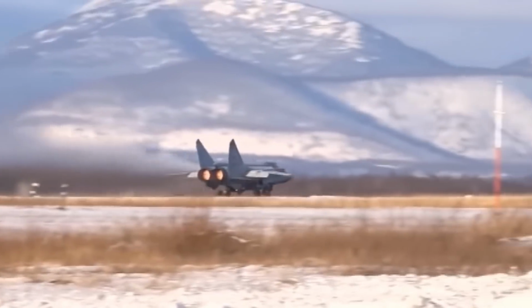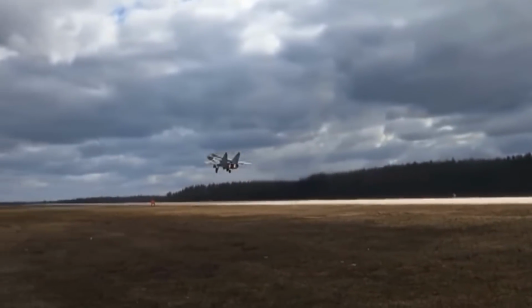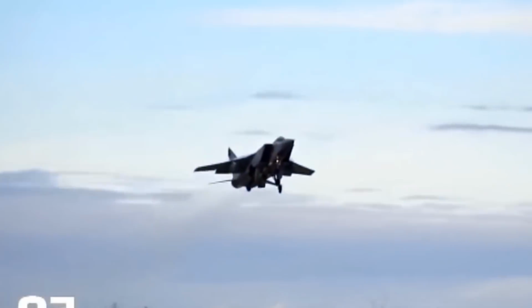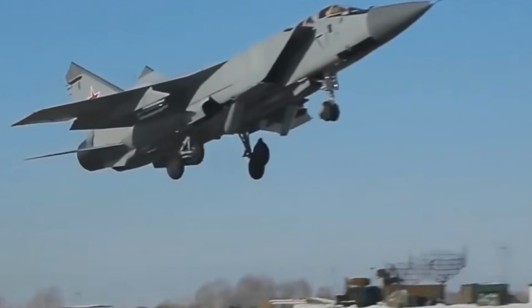inner wing pylons. These weapons are complemented and augmented by a 6-barrel 23mm cannon mounted in the conformal fuselage pod located above the right main landing gear bay. The cannon, which has a 6,000 round per minute rate of fire, is fed by a drum containing 260 rounds.